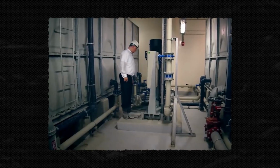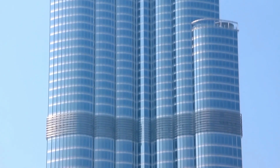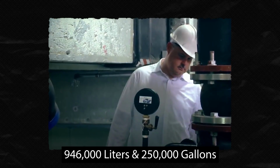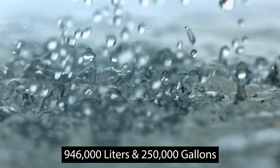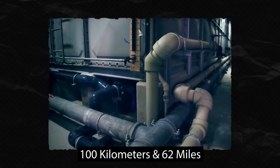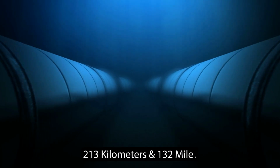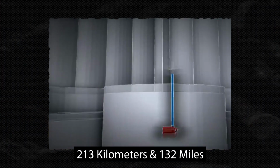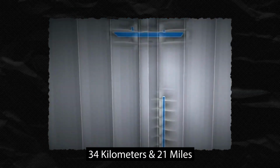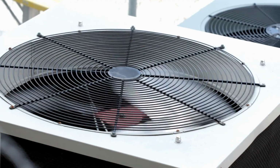With professionals working around the clock, the exceptional facilities in the Burj Khalifa include a sophisticated water system that provides an average of 946,000 liters or 250,000 gallons of water every day. The water is transported through pipes that run across 100 kilometers or 62 miles. There is additional piping of about 213 kilometers or 132 miles that serves as the fire emergency plumbing system, and another 32 kilometers or 21 miles of piping that supplies the air conditioning system with chilled water.